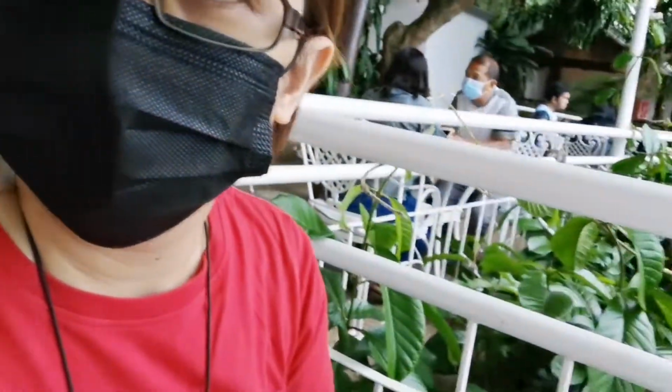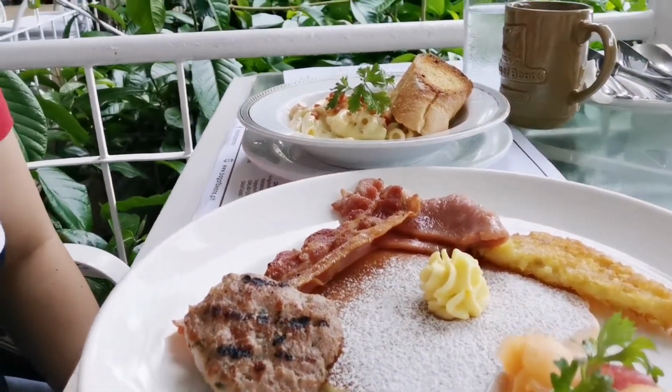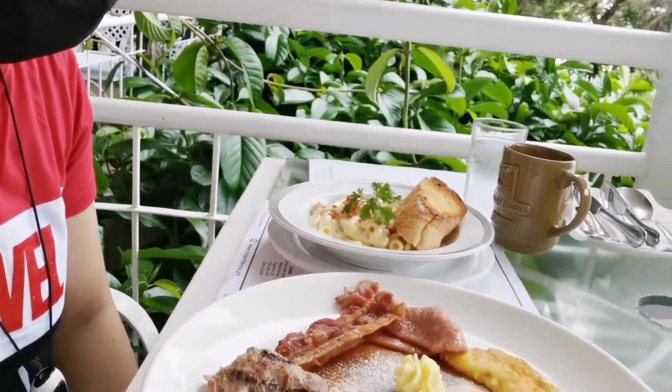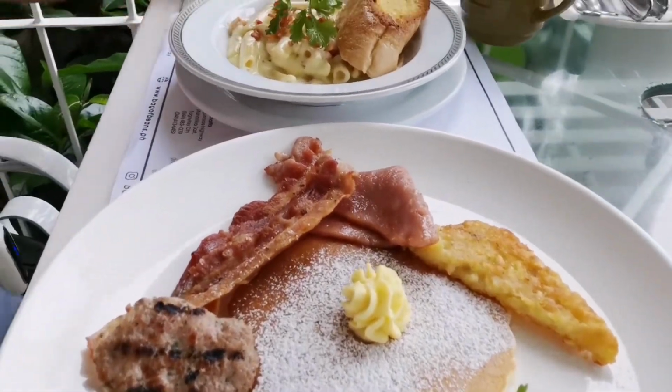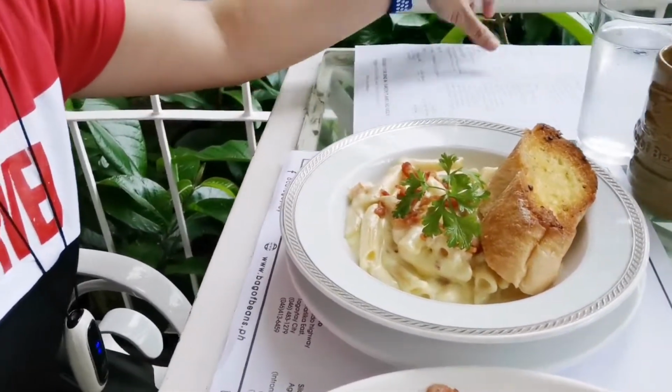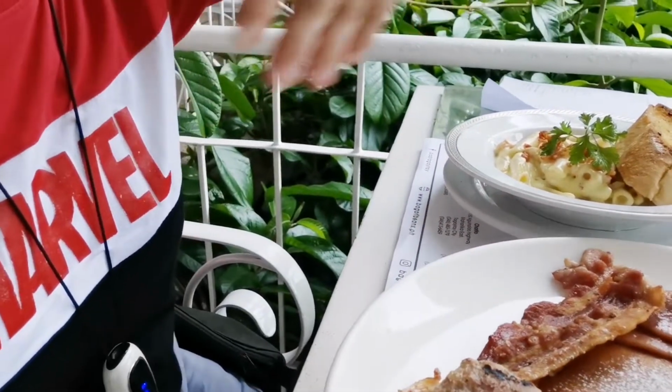I-review namin. So, guys, nag-arrive na yung order natin. Tina-split namin into two yung aming order. So, yung carbonara, split into two, kasi medyo madaming serving. Okay. So, ito yung laman ng breakfast sampler. Country breakfast. Yan. So, bacon. May bacon, may egg. Scramble sabi ko eh, pero sunny side up yung binigay sa akin.